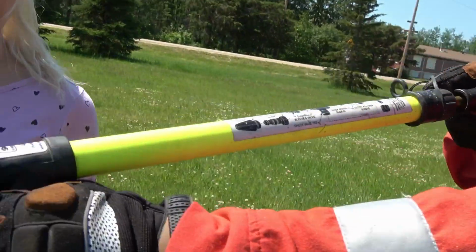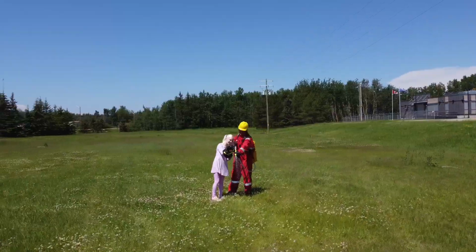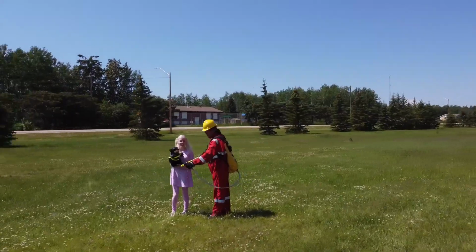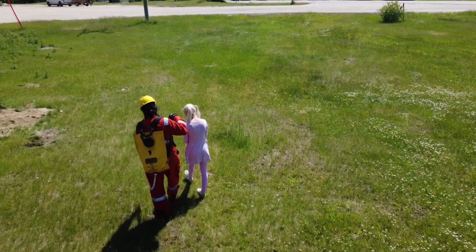Wildfires are a common occurrence in the prairies of Alberta. During dry weather, they can quickly spread and do a lot of damage to plants and wildlife. That's why many communities, big and small, each have their own fire station that can help combat both domestic fires and wildfires. So we have a lovely fire truck here.